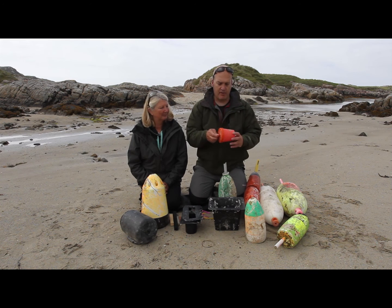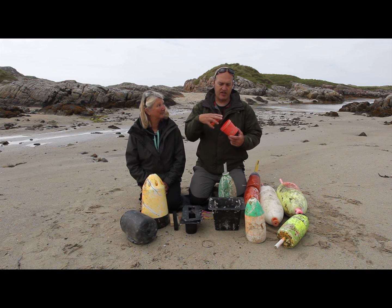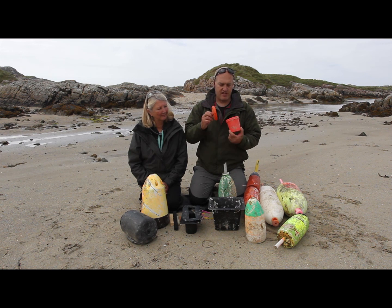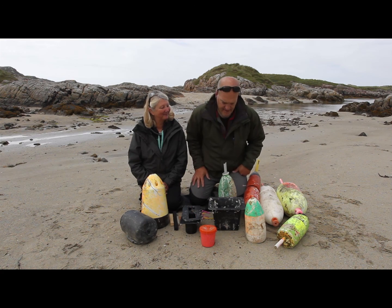Something else we find frequently are these Scotty pots. To stop small animals like isopods and tiny fish eating the bait, they stuff cuttlefish and squid and fish into these pots, do the lid up, and then they dangle inside the pot, so all the scent comes out of the little tiny holes. They're often a good place to find small isopods and exotic shells growing inside them. Scotty pots.